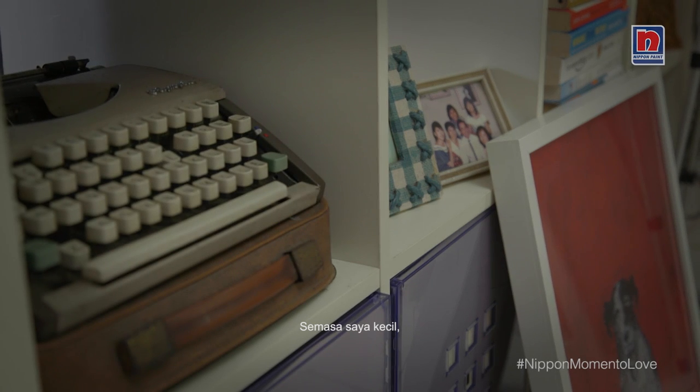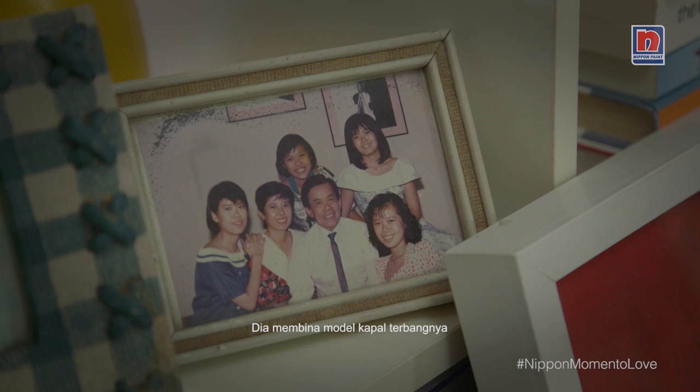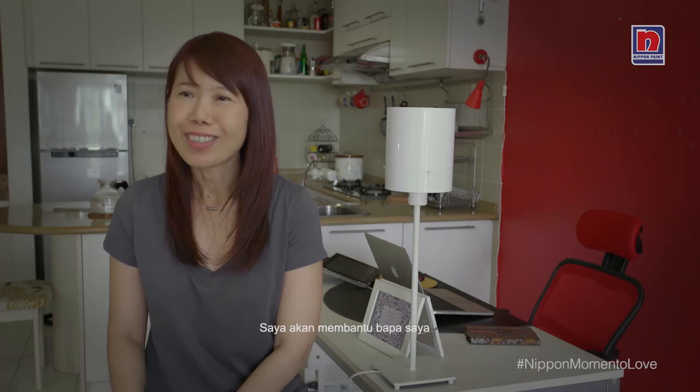Growing up, my dad was really a very handy person, you know, so he would be building his model aeroplanes and his little speaker things for his hi-fi, you know, and as a child, I would help my dad out, so that sparked an interest in me.